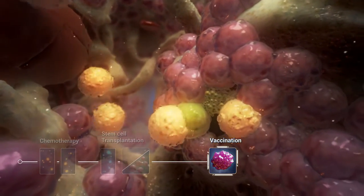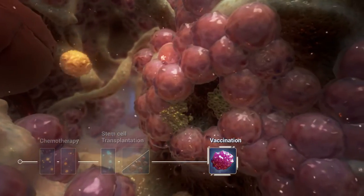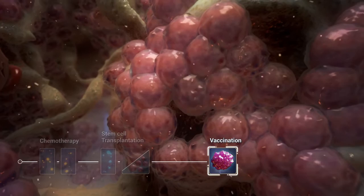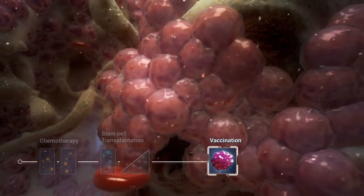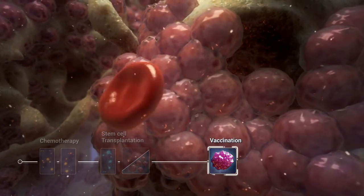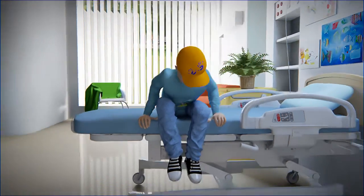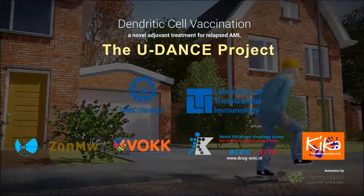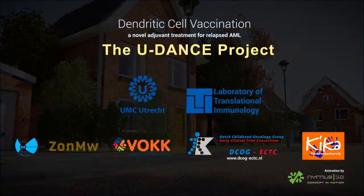The whole marrow is now filled with healthy stem cells, which can further develop in a potent new immune system, resulting in better survival chances. Dendritic cell vaccination, a novel adjuvant treatment modality in combination with umbilical cord blood transplantation for relapsed AML.